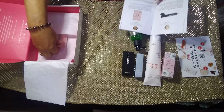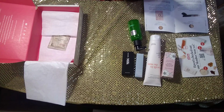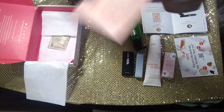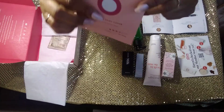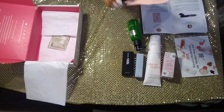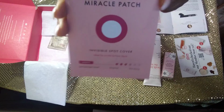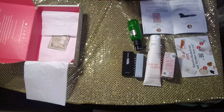So the next thing we have is something I don't really need, but you never know. It's supposed to be a miracle patch that you can put on blemishes on your face. And how many patches? It says 24 patches in here. It's supposed to be an invisible spot cover for blemishes on your face, or maybe other places, but mainly for your face.